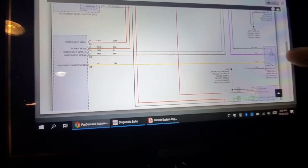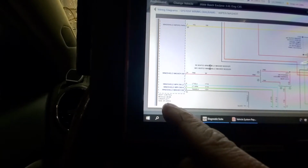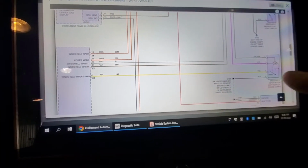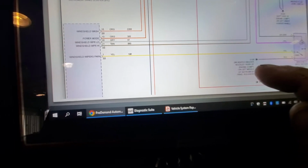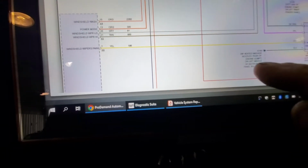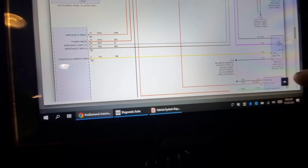Okay, so let's take a look at how this thing works. So our BCM is involved. You can see there windshield wipers park, and we get a ground. Let's see here, heated washer nozzles, rear of engine compartment on left, module on left middle of instrument panel bulkhead. That's where the ground is for the motor. Now I can hear the motor. So did something mechanically break?